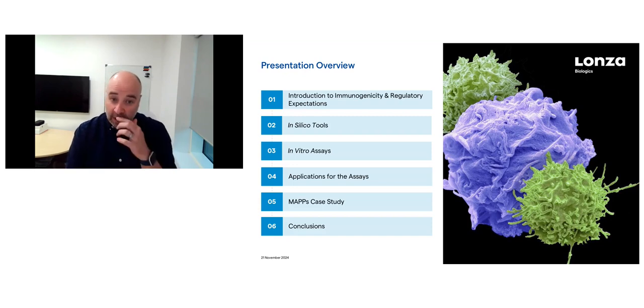So just a quick high-level overview. I'll spend a brief amount of time with a bit of introduction to immunogenicity. I'm sure a lot of people on the call are fairly familiar, but for those of you who aren't, I'll give a basic overview. I'll touch very briefly on regulatory expectations and how those are changing across the industry. I'll move a little bit into in silico tools, super briefly, and then spend most of the talk on the in vitro assays and the MAPS assay in particular.